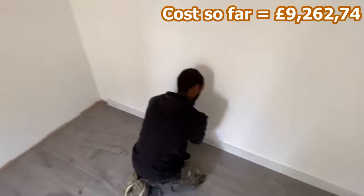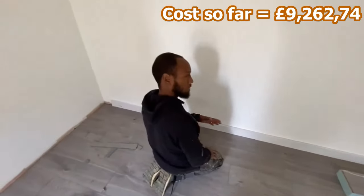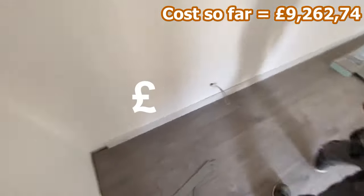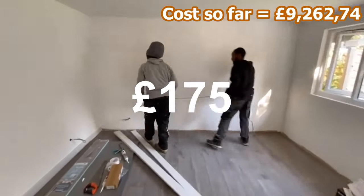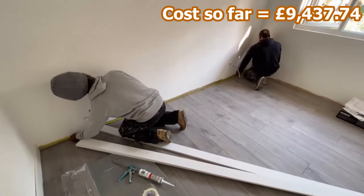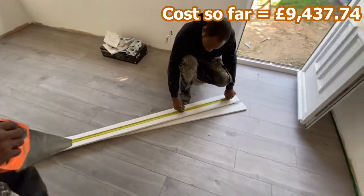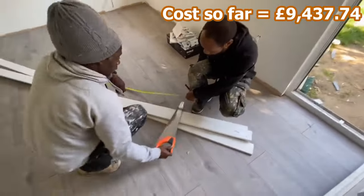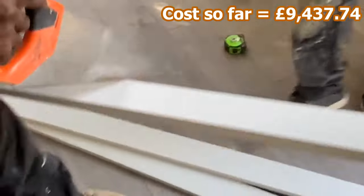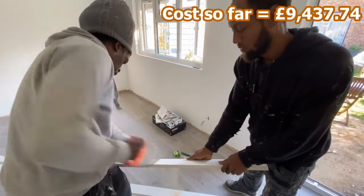So once the flooring is being installed, we install the skirting boards on top after, and our skirting boards cost us £175. That was about 5 lengths of skirting boards at £35 a length. This is a MDF square edge skirting, and it's pre-primed.